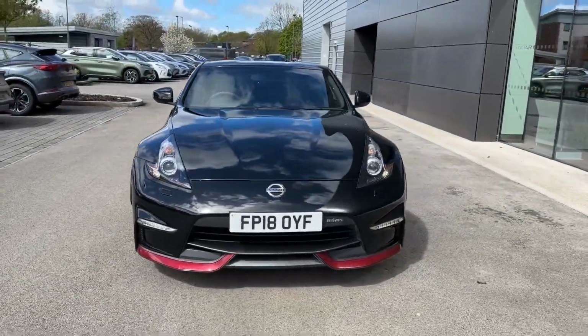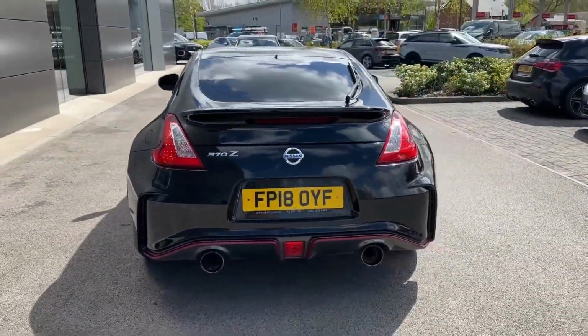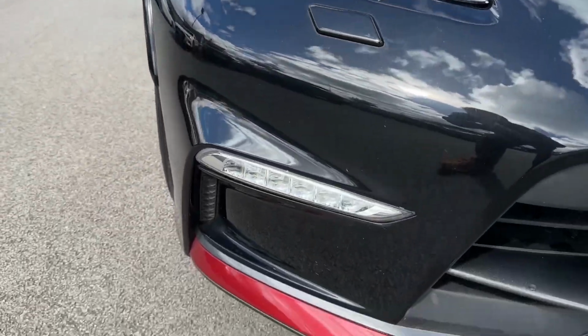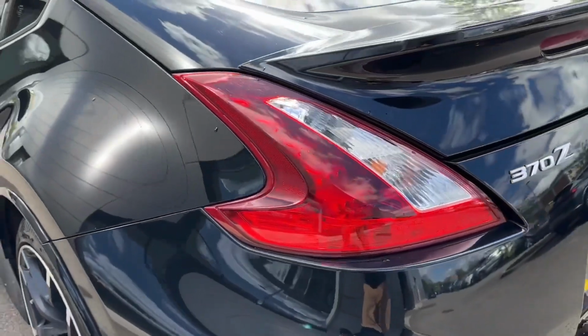Incredibly proud to be able to share with you this fabulous looking Nissan 370Z. Available here in the Nismo trim and powered by a potent 3.7 V6 engine with a whopping 344 PS of power. Key equipment highlights will include the benefit of automatic headlights with LED daytime running lights, whilst around the side, 19-inch alloy wheels in this Nismo super lightweight Rays design.